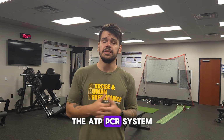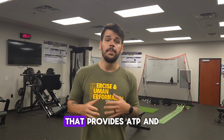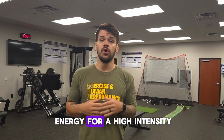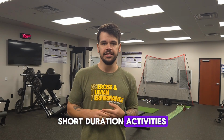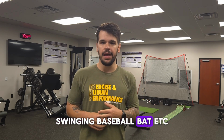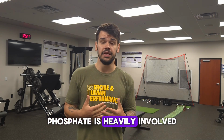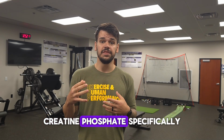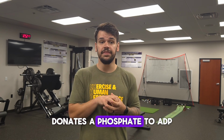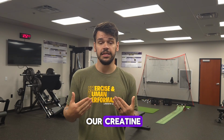The ATP PCR system, or the phosphagen system, is the energy system within the body that provides ATP and energy for our high intensity, short duration activities. So think tackling, swing a golf club, swing a baseball bat, etc. Creatine monohydrate and creatine phosphate is heavily involved in the system. Creatine phosphate specifically donates a phosphate to ADP, allowing you to resynthesize ATP quickly to utilize that for energy. So yet another reason why we should be taking our creatine.